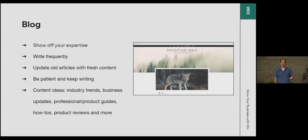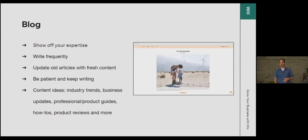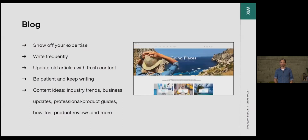You should research your industry and your competitors in your field and see what they're writing about in order to fit the content to your specific industry and what you do, and optimize to the needs of your audience.